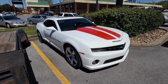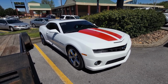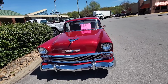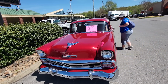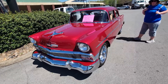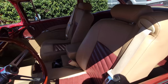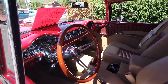And not everything's a classic. They got some really cool modern day rides down here. $22,500 for that Camaro. She's sharp also. And a 56 Chevy, same year as my dad's. It's got the 350 in it. I think my dad had also the same. They want $63,500. And she's a beauty. I mean, look at the paint just shine. Wow. So it's got a little more of a modern day interior in it, which doesn't appeal to me. Yet again, it has that classic dash, though.